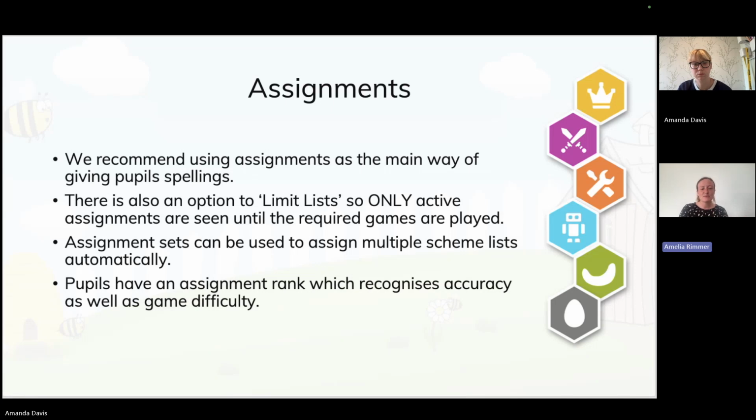The assignment sets can be used to assign multiple scheme lists automatically. So if I want to set an assignment set for stage 5 for my year 5 pupils, that will set the whole year's worth of assignments in one go so that I don't have to go on every week and assign them. And pupils have the assignment rank, which are these codes down the side, which recognise their accuracy as well as the game difficulty there.